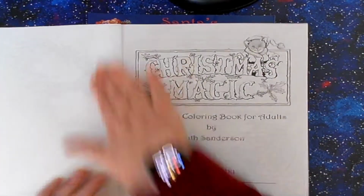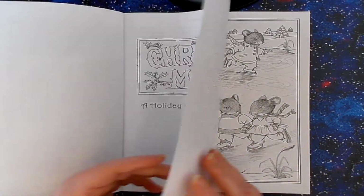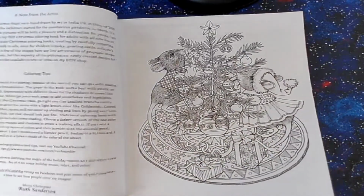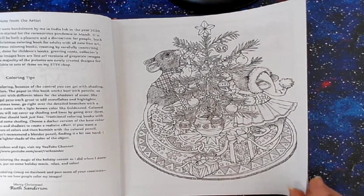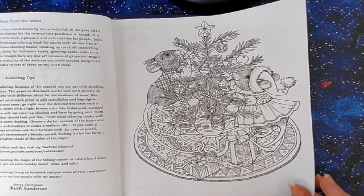So we'll start at the start with this one, and I do know that I did full flip throughs of these books on the channel last Christmas. So do make sure you look. Of course, she gives all sorts of coloring tips, different notes, all sorts of information in her books, which is just wonderful. So it says, I hope you have much fun coloring the magic of the holiday season as I did when I drew these pictures. So put some holiday music, relax, and color.